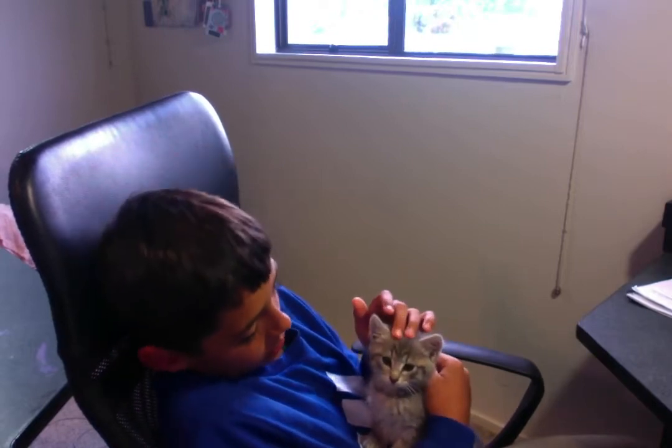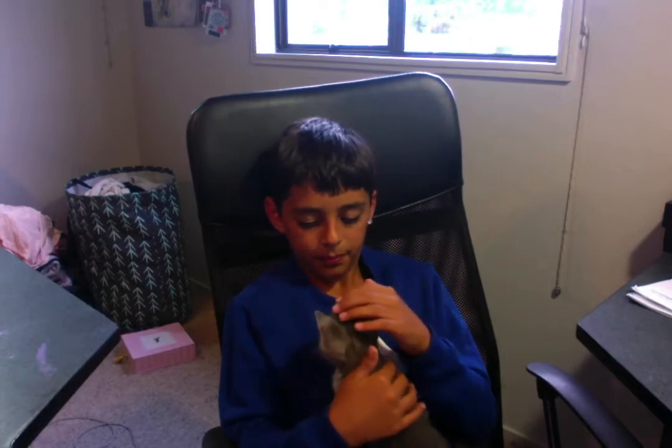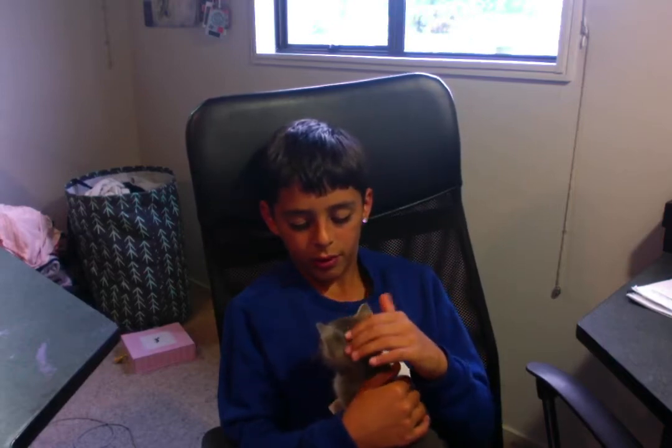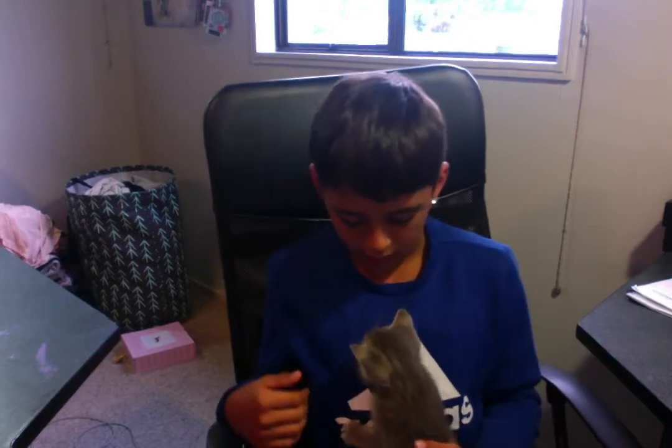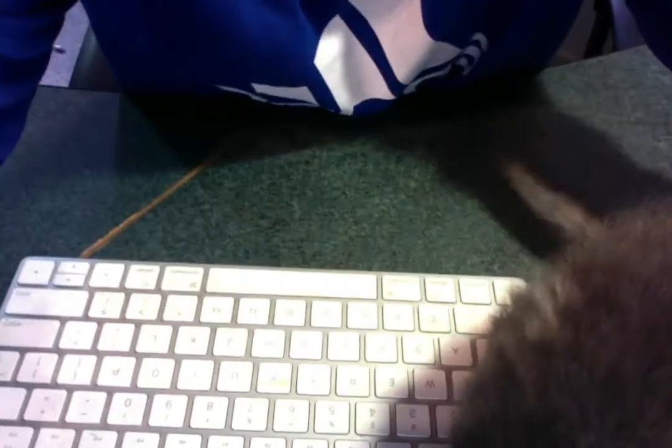I think she's got blue eyes. She's got like green brownish eyes. We might breed her in the future. Nah, can't do that. But yeah, that is Coco. I think she's like 10 weeks old.